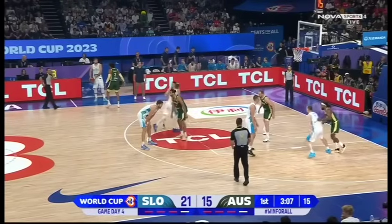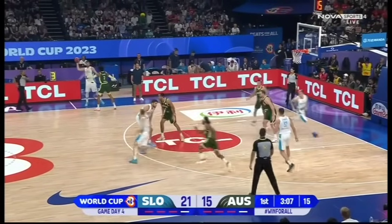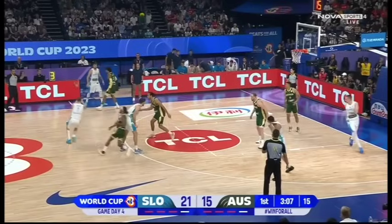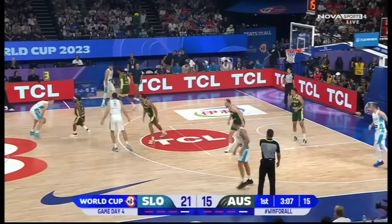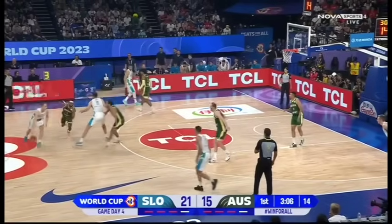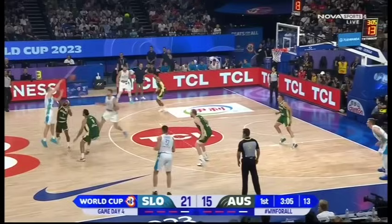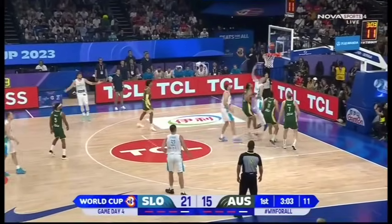Australia even maintained aggression with double teaming Doncic's teammates, even when Doncic was off ball and it was somebody else running a high pick and roll. And on this possession, they end up hitting the short roll, and this time the cut was on the same page. The low man rotates to the short roller, and the short roller finds a baseline cutter, and the result is an easy finish on a reverse layup.